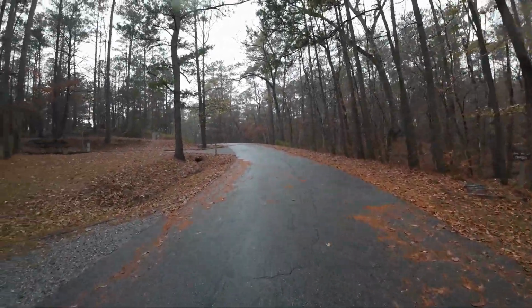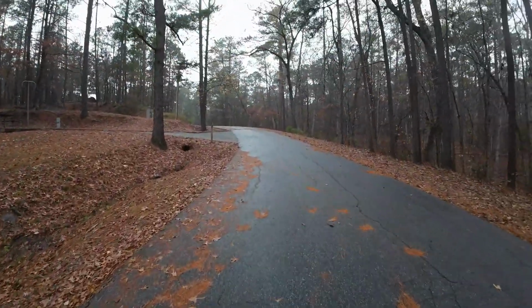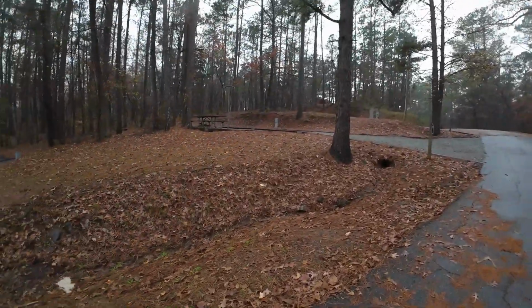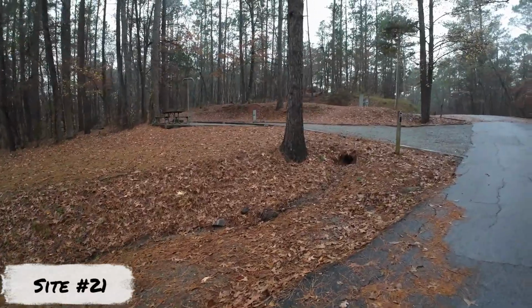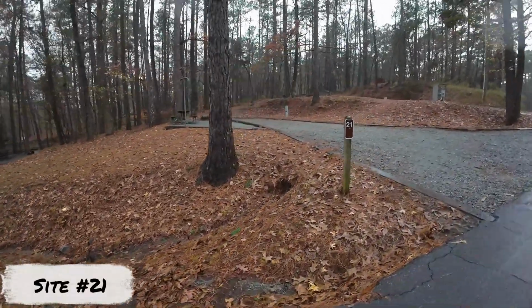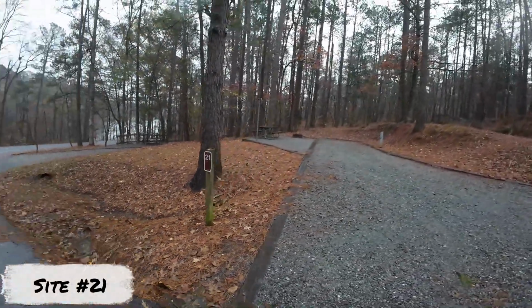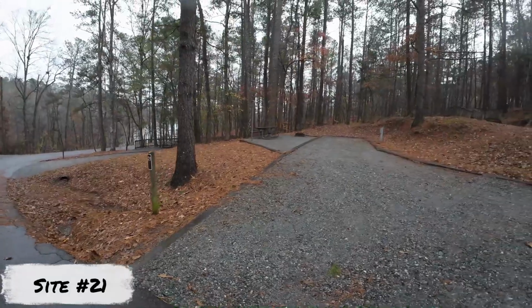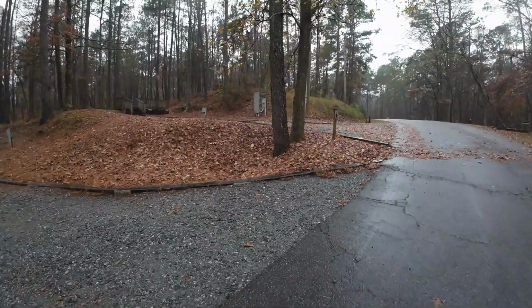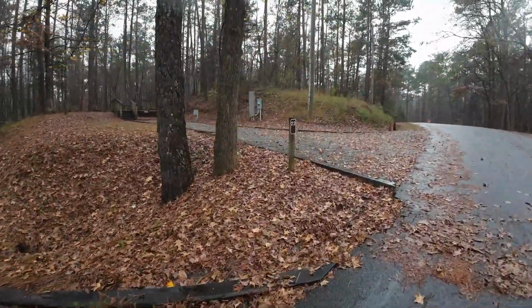And this is going back uphill. This is site 21. So it's your view from coming up the road this direction. That's site 21. And you can kind of see the lake from up here. And then 22, and that's the last site for this loop. 1 through 22.